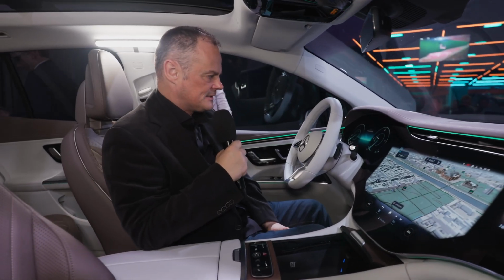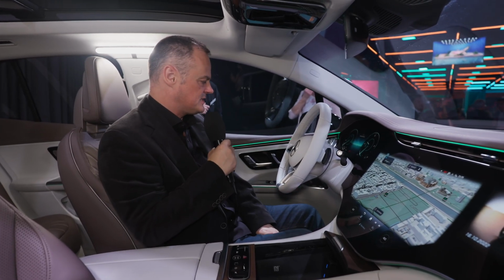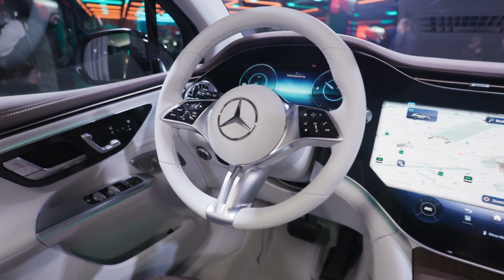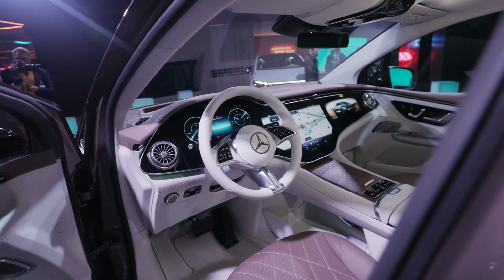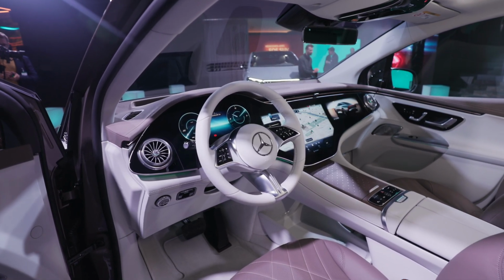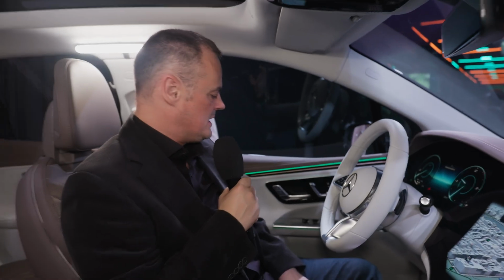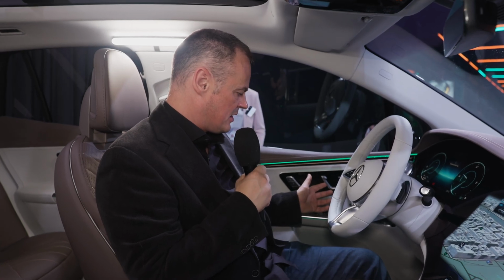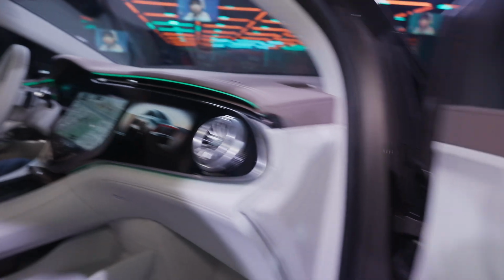Now, a lot of words about that. Let's cut to the chase. This looks amazing, but how is it to actually use? Well, I am concerned about all of the capacitive touch buttons that are featured within here. They all look great, but they're just not terribly practical to use. If I'm driving this car at anything close to its potential speed and I want to make an adjustment in it, how easy is that?